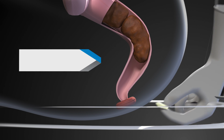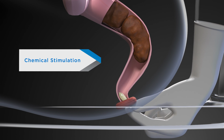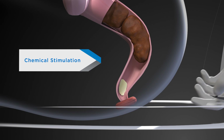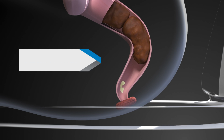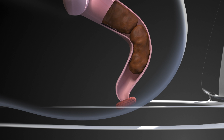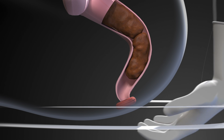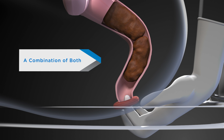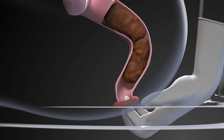The chemical method uses suppositories or chemical stimulants. These are inserted into the rectum. They irritate the rectum to help move the stool down. In some cases, you may need to combine both the digital and chemical processes in order to have a bowel movement.